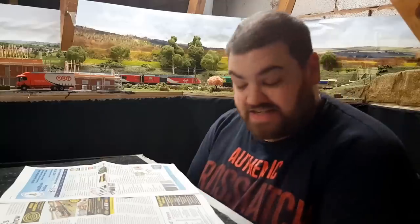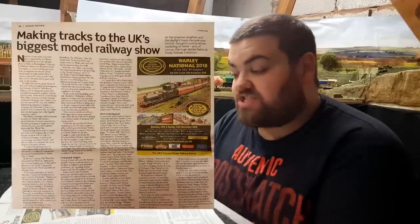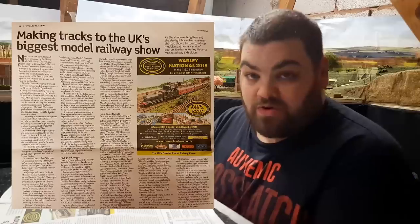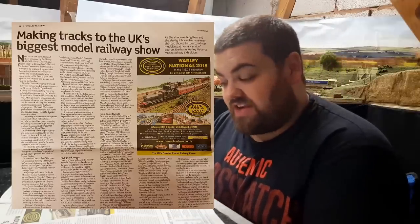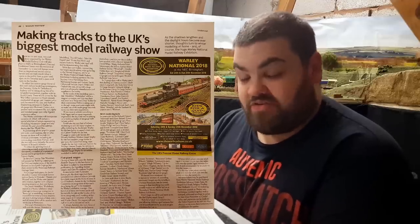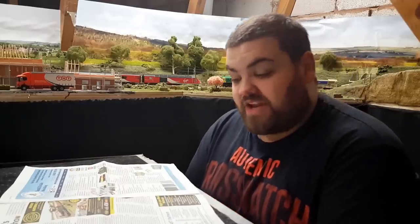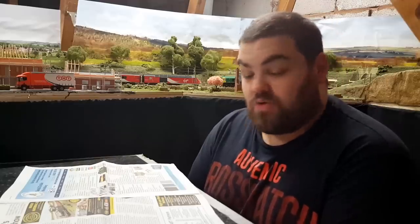Now, one that's bound to make the pages, the announcement of the Warley show. That's coming in November, on Saturday the 24th and Sunday the 25th. Now, it's well worth getting your tickets in advance, because you'd make quite a reasonable saving. I think a one-day ticket is £15.50 in advance, or £17 if you pay on the day. It is a massive event, absolutely crazy busy, but absolutely well worth going to. I know a few people have been put off by the amount of people that go, but like all shows, they die down in the afternoons. Last year I went there on a Sunday, and it was very quiet, especially come the afternoon, and not the usual Warley hordes that you'd think, but well worth going to.